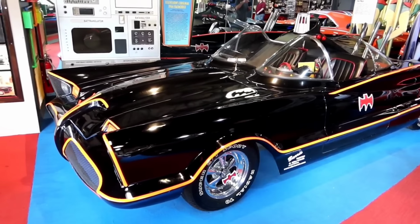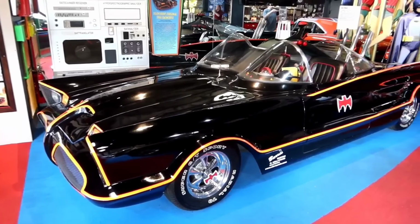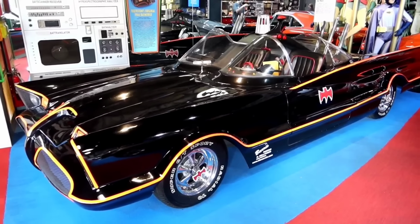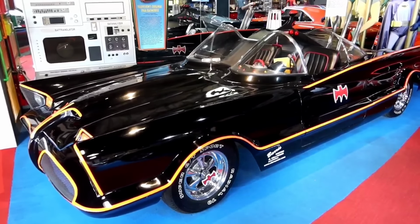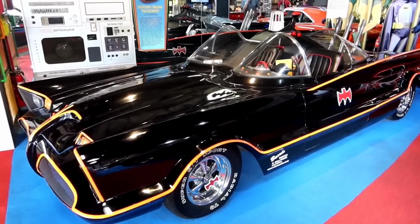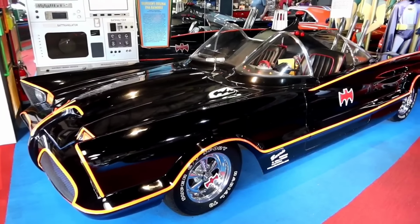And I said, wait a minute, the actual one? He goes, yeah, he would do that with the Batmobile, he would do it with the Munsters coach. I go, the actual one? What if something happened to it? What would they do for the TV show? And he always said, I can just build another.